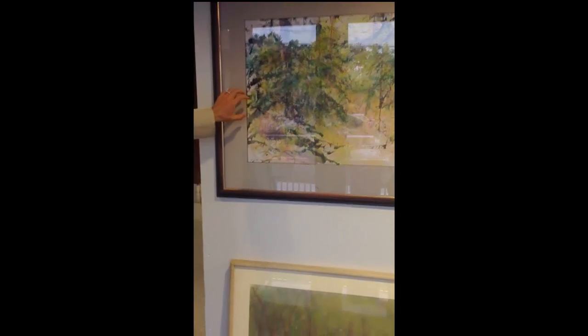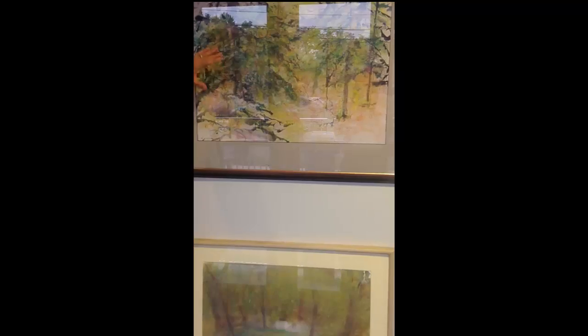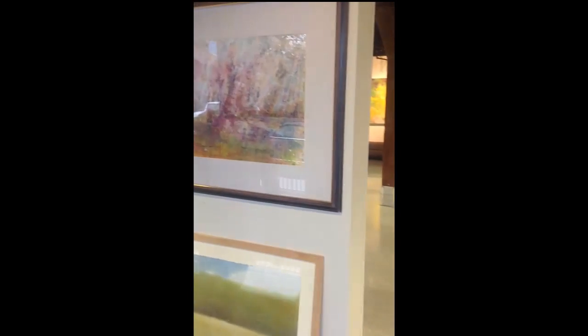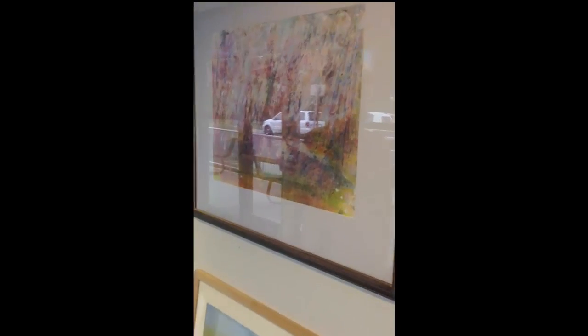This is a print of a forest. Sold the original. So this is a print that's infused with different layers of pastels. Here's an original again, a Japanese garden. I don't know how good the lighting is. Get really close to it.